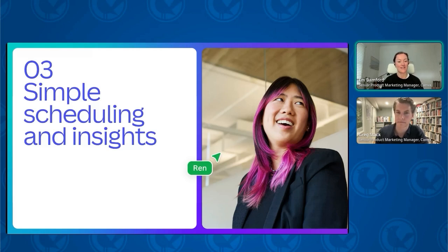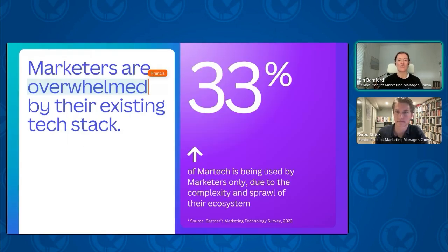Surprisingly, or perhaps not, research reveals that a mere 33% of the MarTech stack sees the light of day in actual usage, painting a picture of underuse that's as common as it is frustrating. So how do you optimize what you've got and find the most effective path forward?